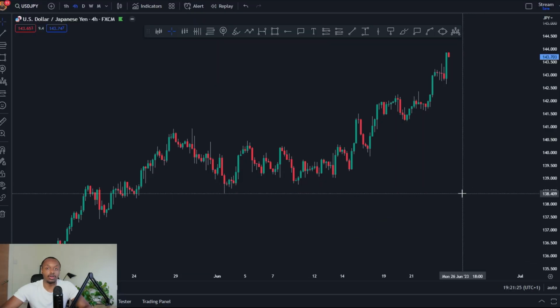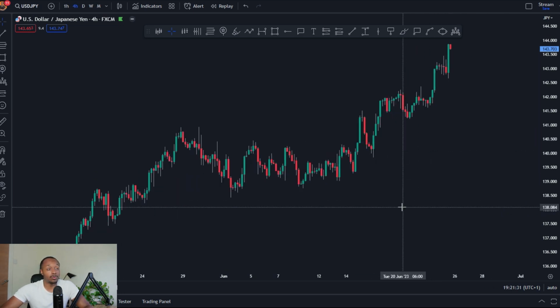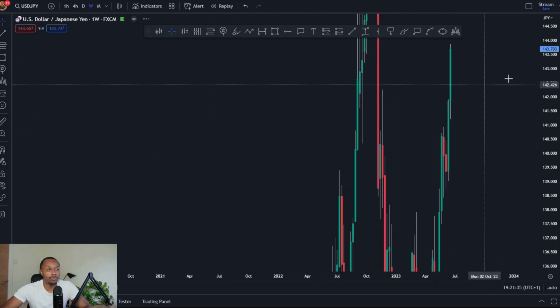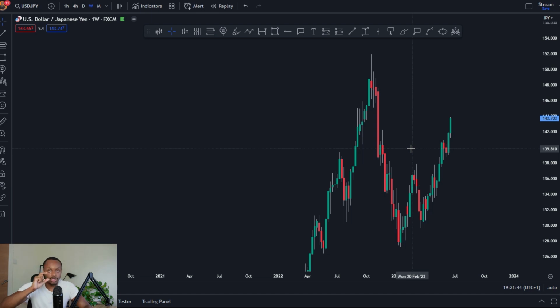Okay, so dollar yen looking very strong, as with all yen pairs pretty much. Yen is very weak at the moment. And USD JPY still pushes to the upside, creating some new highs here in the 4H time frame. And looking at it from a higher time frame perspective, and again, with a lot of these yen pairs, you do need to scale to the higher time frames to get a look at the overall picture. You know, zooming in, it just looks like the market's just creating bullish candle after bullish candle.